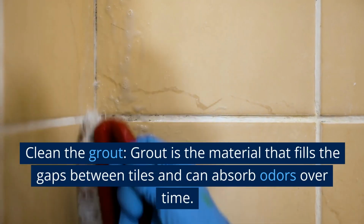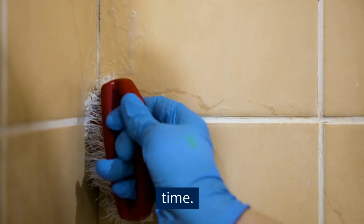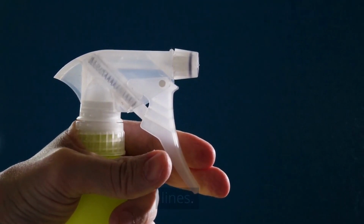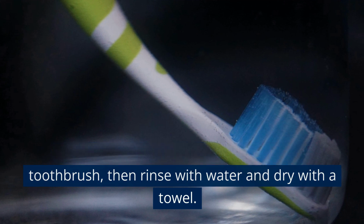Clean the grout. Grout is the material that fills the gaps between tiles and can absorb odors over time. To clean the grout, mix equal parts water and vinegar in a spray bottle and apply it to the grout lines. Scrub the grout with a grout brush or a toothbrush, then rinse with water and dry with a towel.